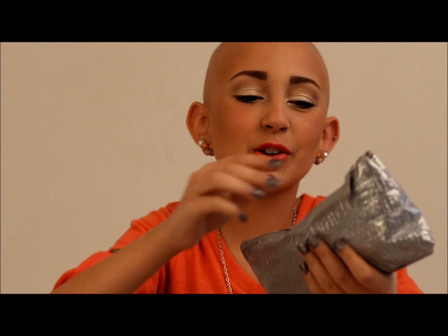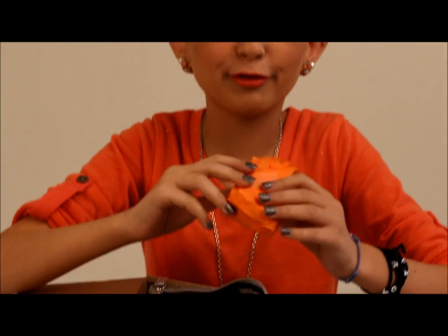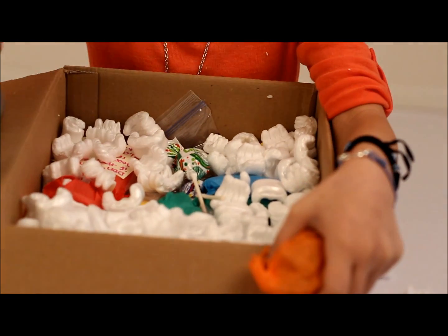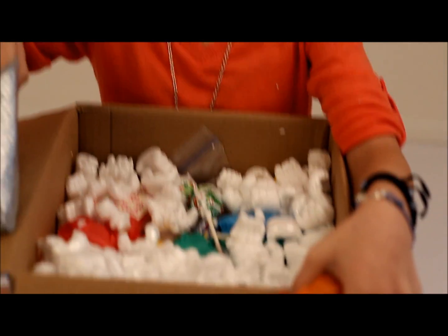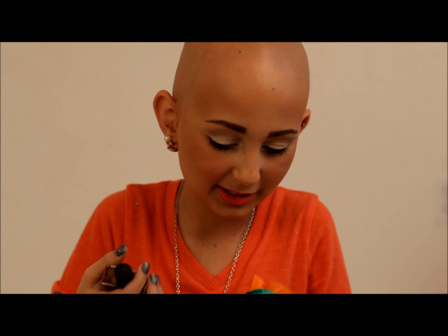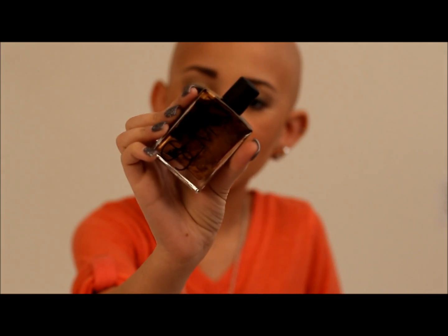The first thing is a silver little clutch bag, which is super cute. It's from Sephora. Oh my gosh, everything is individually wrapped. We're gonna have fun cleaning up. So let me just show you inside of it. Okay, everything's individually wrapped. The first thing is this NARS product. I don't even know what the heck it is. It just looks like that.